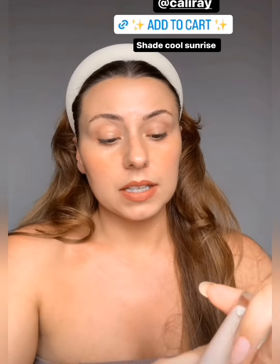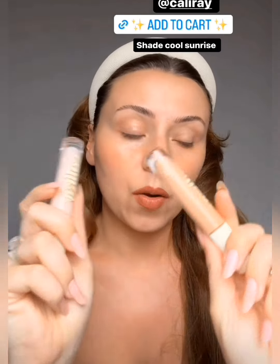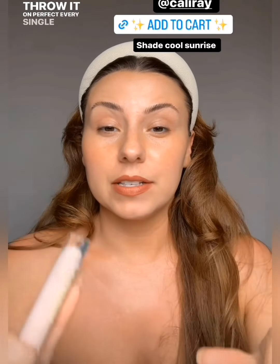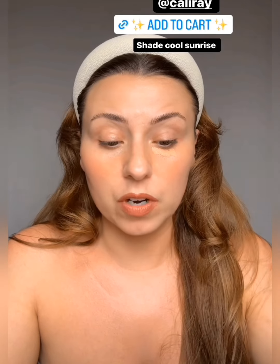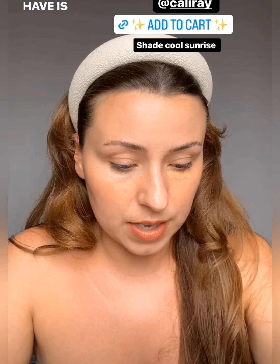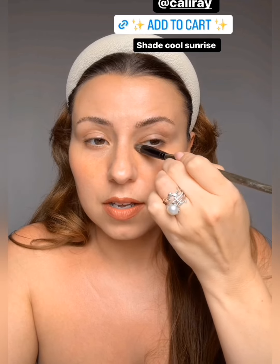And then last but not least, these Caliray concealer correctors. I always say there's no makeup, correctors, then there's heavy glam. These are for everyday, throw it on, perfect every single time. For me, I can wear this one underneath makeup if I need to. This is more of a peach corrector. I got a C31, and then we'll just work this in.